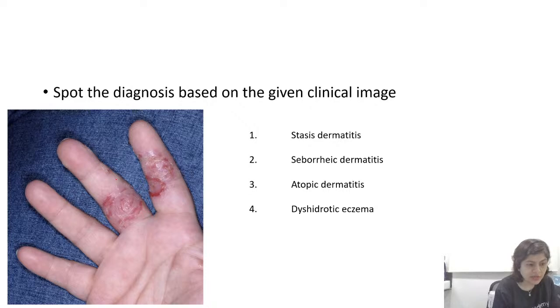Anyone can put up the answer on the chat box? Yes, so Vipesh says it's 4, that is dyshydrotic eczema. Very good, Vipesh, you are correct.